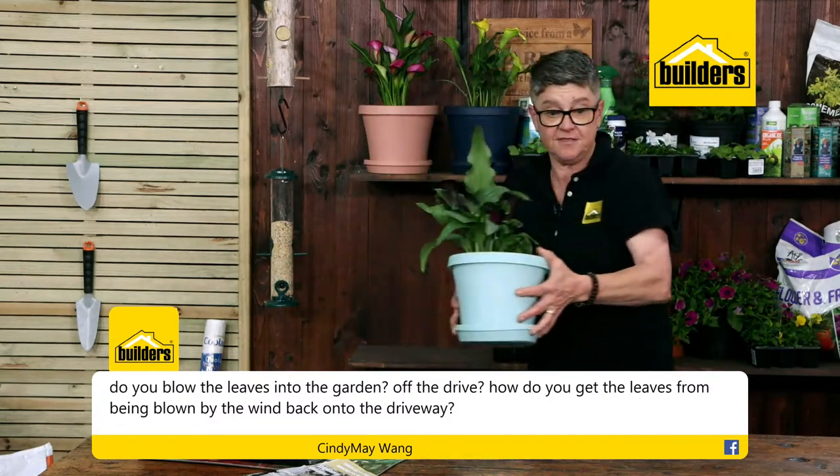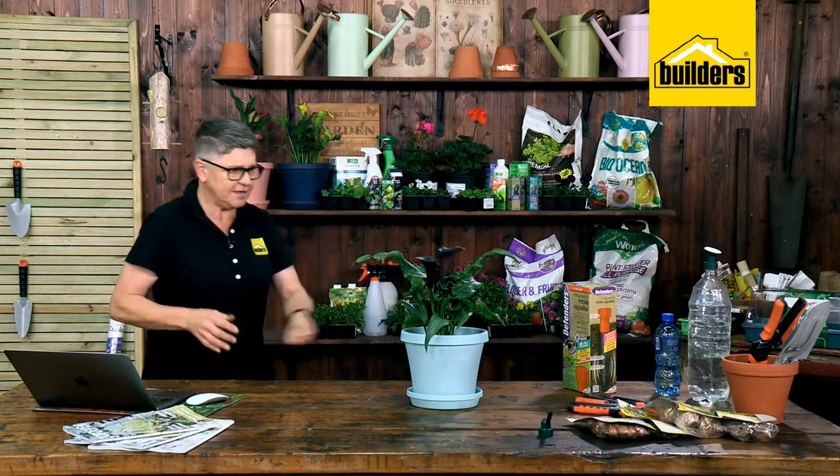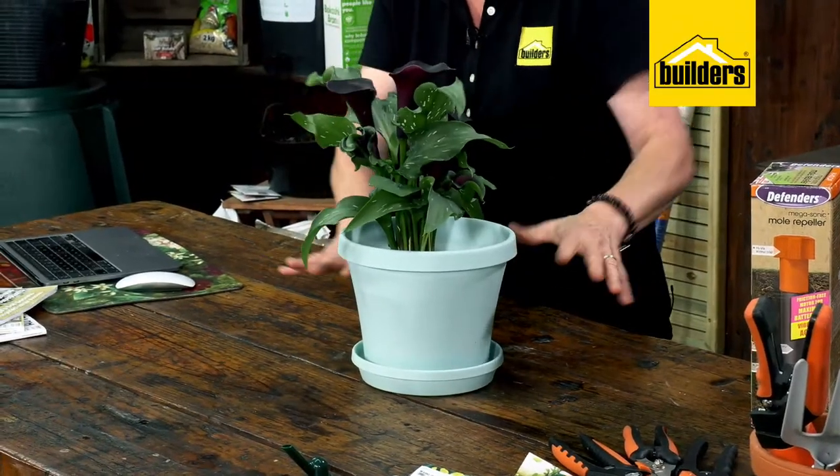let's pretend that this is a plant in the garden, in a garden bed. Okay, let's pretend, and we've blown the leaves, and sometimes the leaves go over here. Then all we do is we just give it a bit of a shake, the leaves fall down, and they form a beautiful mulch. So by all means, yes, you can. But a lot of people say that it looks untidy. I really don't mind that at all.